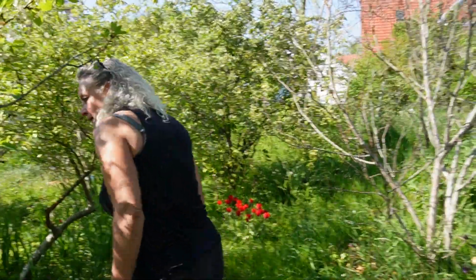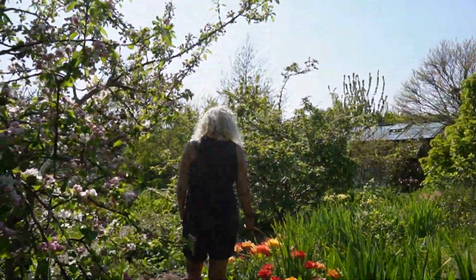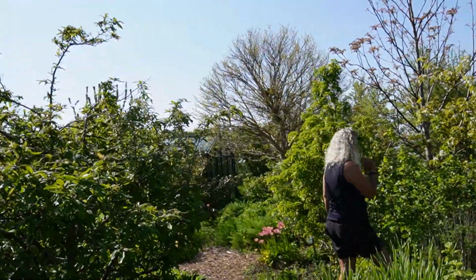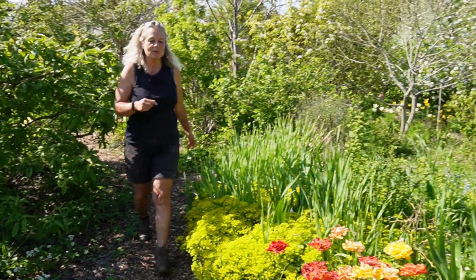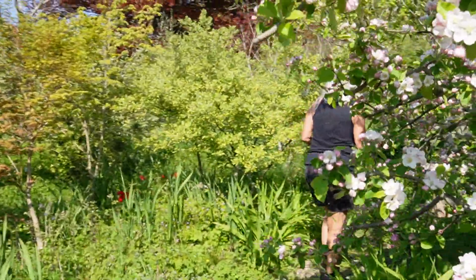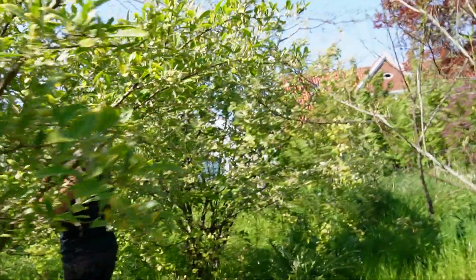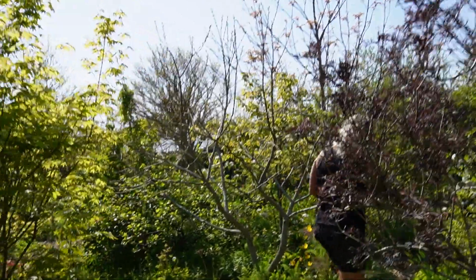Let me see, I have got another one, but where do I have it? Well, actually, I'm sorry, we have to wander around a little bit because I forgot where it was. It's a yellow comfrey, and I haven't had it for very long, but I enjoy it because of the lighter color that it has compared to some of the other comfreys.